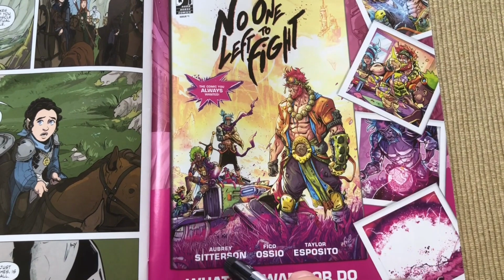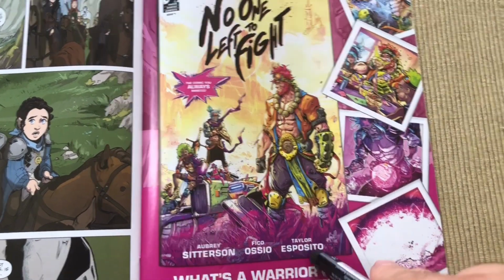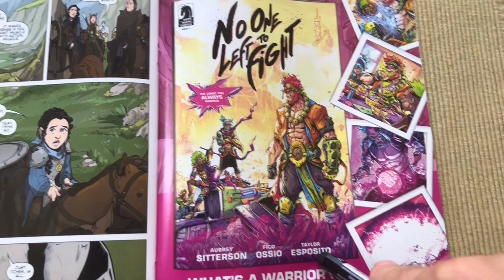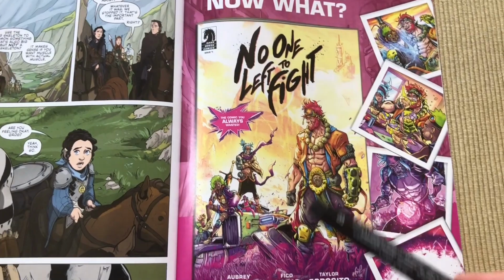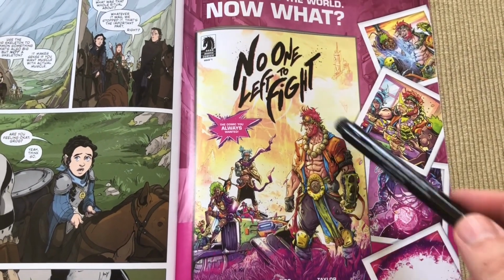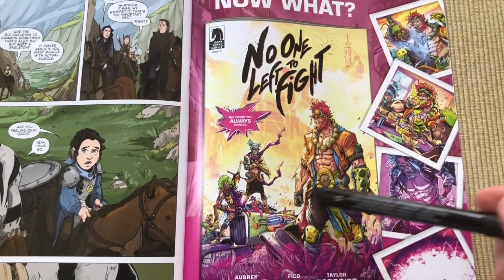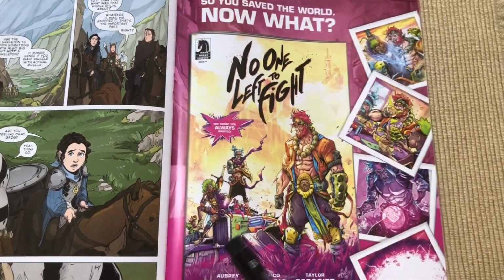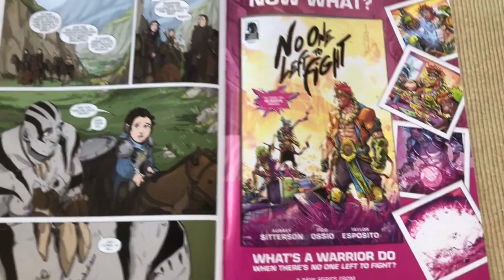Oh my God, Aubrey Sitterson. Ooh. Oh my God, and Taylor Esposito. Man, you know, I wonder if this is by Fico Ocio, because I kind of like the way that this looks. It's more manga-ish than I'm normally into, but I like the crazy colors. Not gonna buy it. Not gonna buy it, because the crazies.